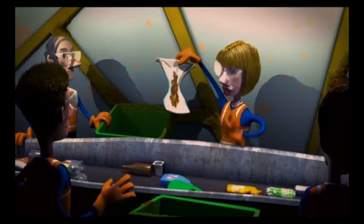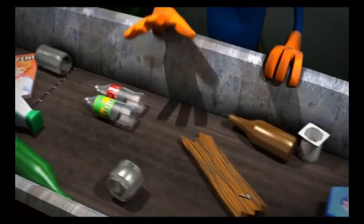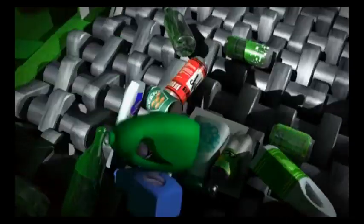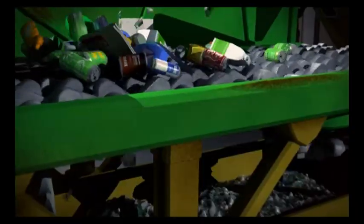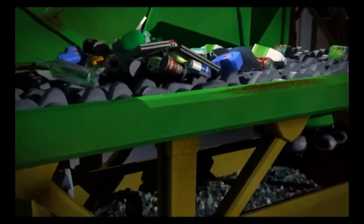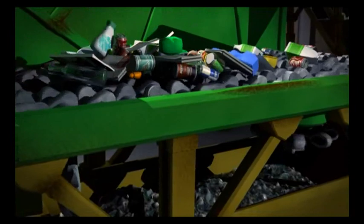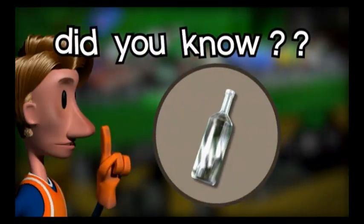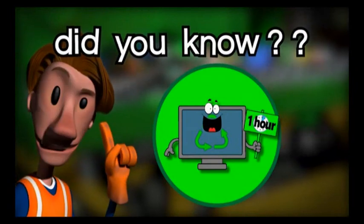The first job is to sort everything by hand and remove the obvious things which have been put into the recycling by mistake. The recycling passes through a glass breaker where a series of rotating discs crush the glass. The fragments of glass fall through gaps between the discs. The other recyclables surf over the top and continue on their journey through EnviroSort. If you recycle just one glass bottle, it saves enough energy to power a TV for a whole hour.